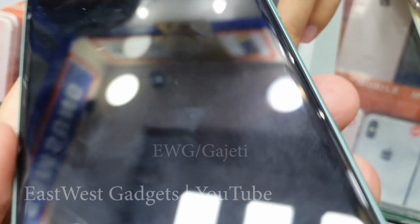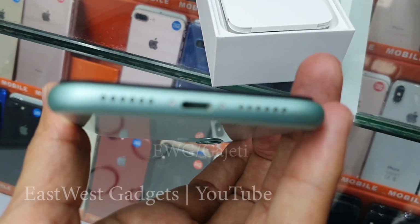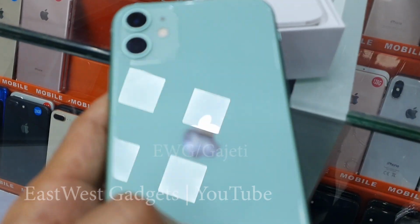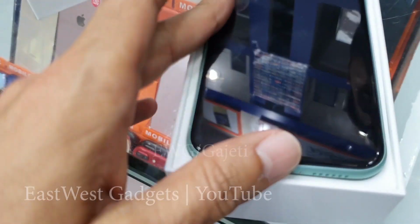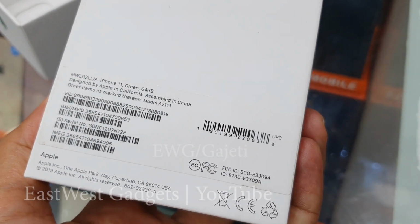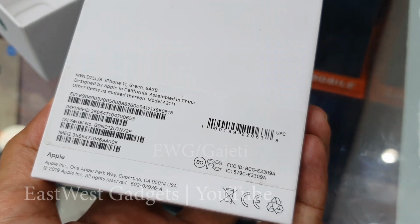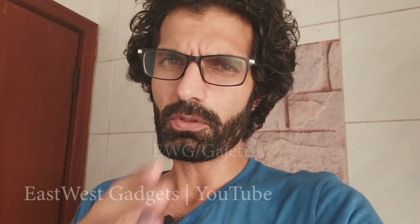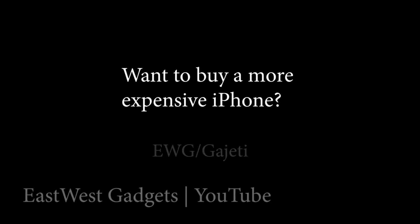You're getting a much better phone camera wise, but it also depends on what you really want out of the phone. Some people can be die-hard fans of XS Max. I cannot convince them. They can go ahead and buy that. Some of them might like the bigger display of XS Max, especially if they are heavy users or playing games, etc. In my opinion, iPhone 11 really offers the best value for the money. You see, iPhone 11 is the middle ground.